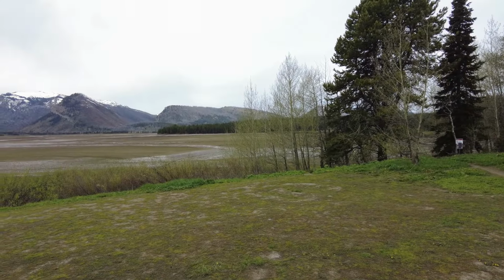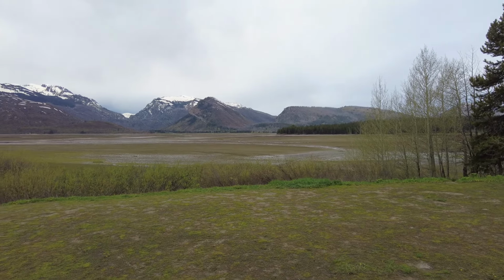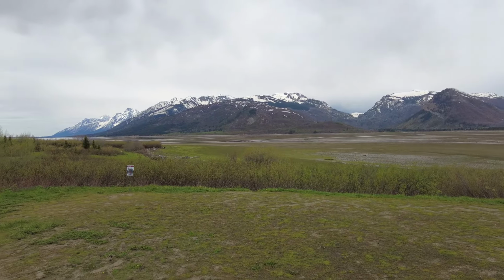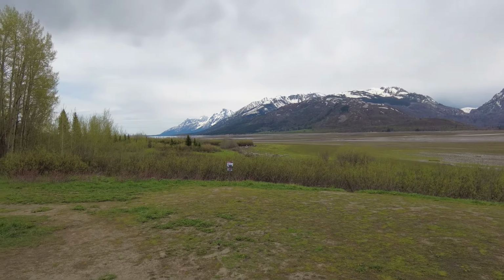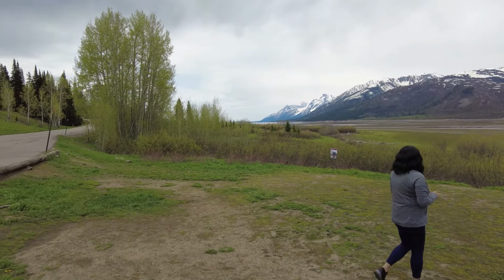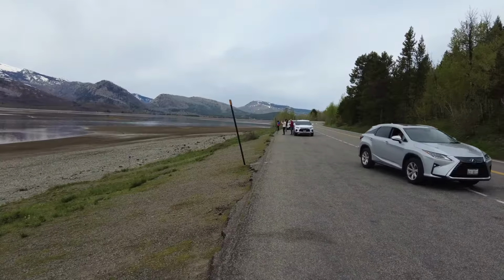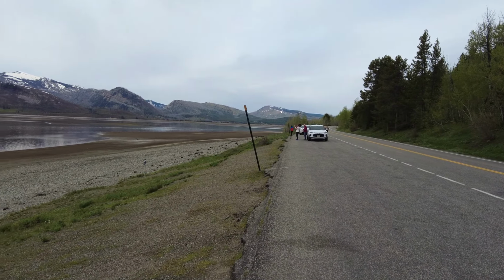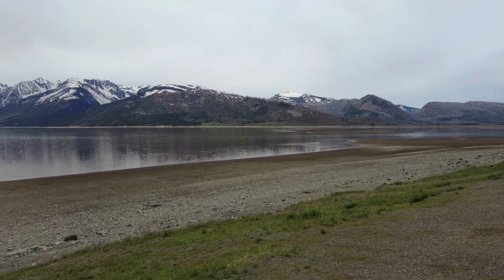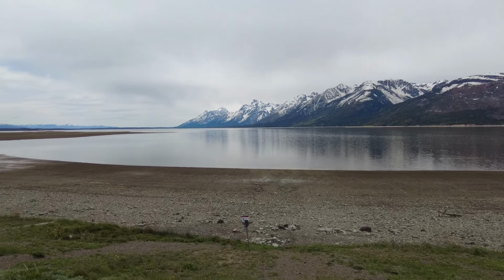We've just turned inside Grand Teton National Park, and I have to say this is just a beautiful view. Another stop in the Tetons, Grand Teton Mountain Range National Park. I have to say this is one of the coolest mountain views that I've really ever seen.